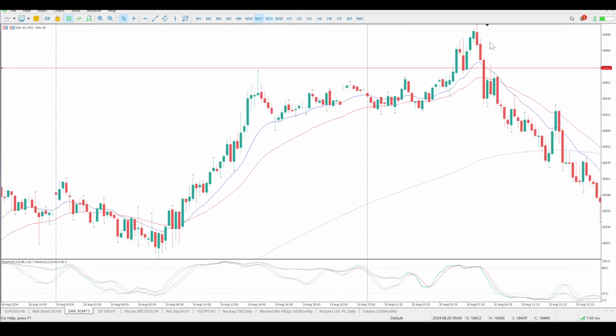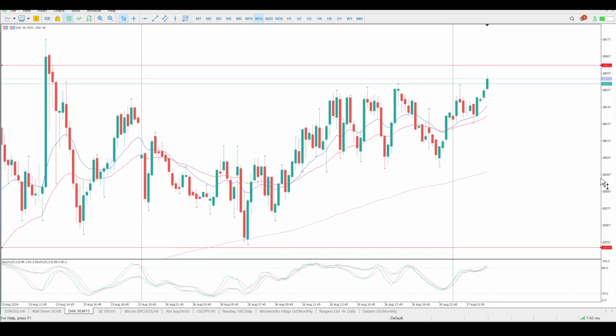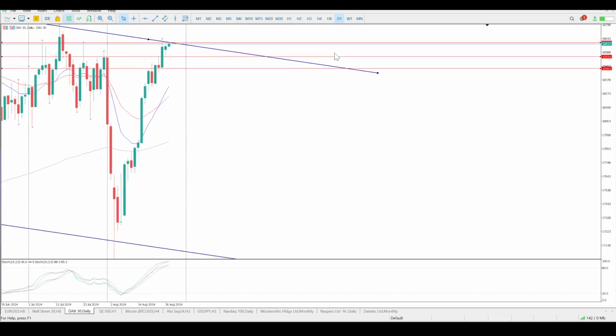I don't think there's anything going to change on the 15 minutes. Typical Monday price action, just absolutely nothing going on. So that's kind of my view at the moment. We need to clear this 18,662. We need to clear it convincingly, come back and test it, and that would give me the opportunity to look for the longs. Apart from that, I don't think there's much else.